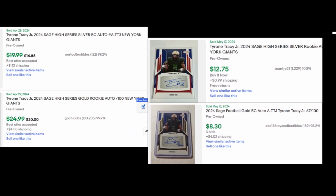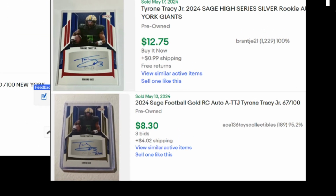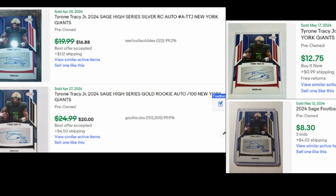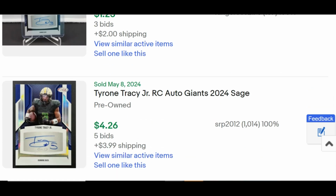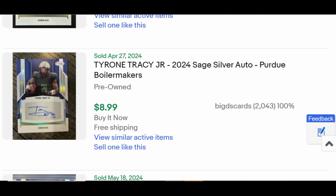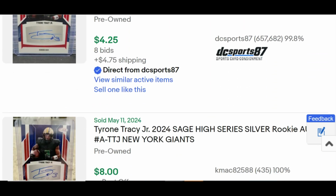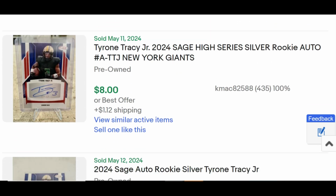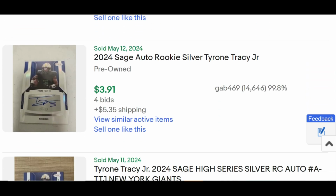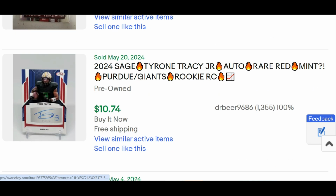But the thing that you're going to find out is that these cards are bouncing all over the place for Tyrone Tracy. They're likely to go back up. There are going to be transactions that you find in auction for $8.30. Then there's going to be buy it nows that you find for $20. And you're going to continue to see that type of fluctuation throughout the rest of this summer until there's more concrete information and data and also video of him performing at minicamp and training camp. Also, announcements from the coaching staff of him carving out this role. And then all of a sudden, you're going to see these skyrocket up more consistently in value. But right now, it's going to bounce around quite a bit, man.